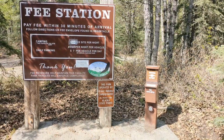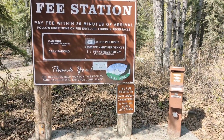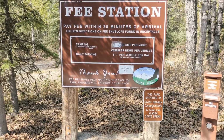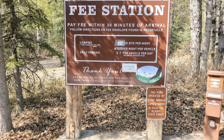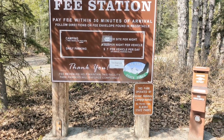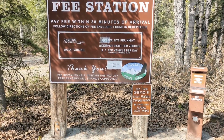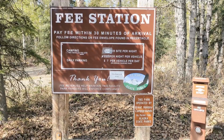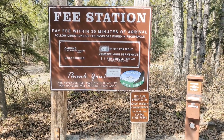A couple things. It doesn't say it here. I think it might say it on the fee envelope, but you can reserve sites online. So go to Alaska State Parks, and there's a link online, so you can make reservations here. What that means is you don't have to.